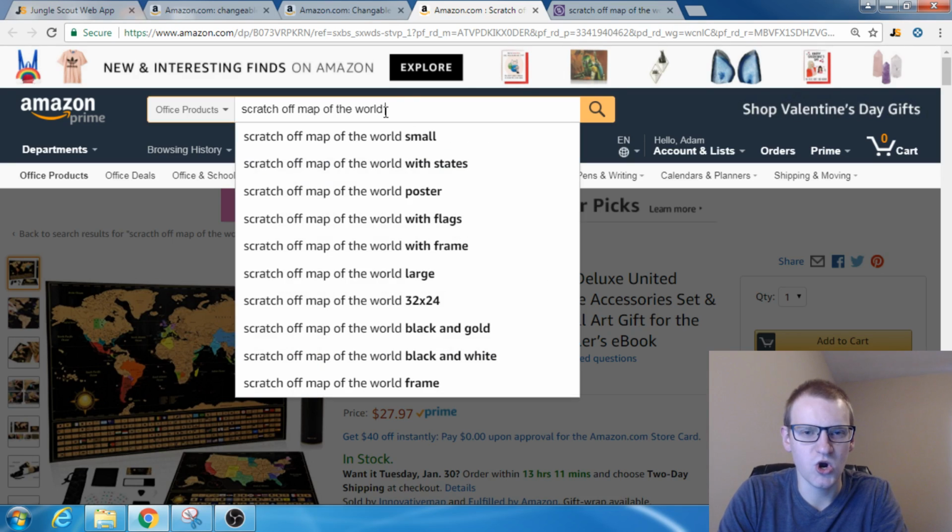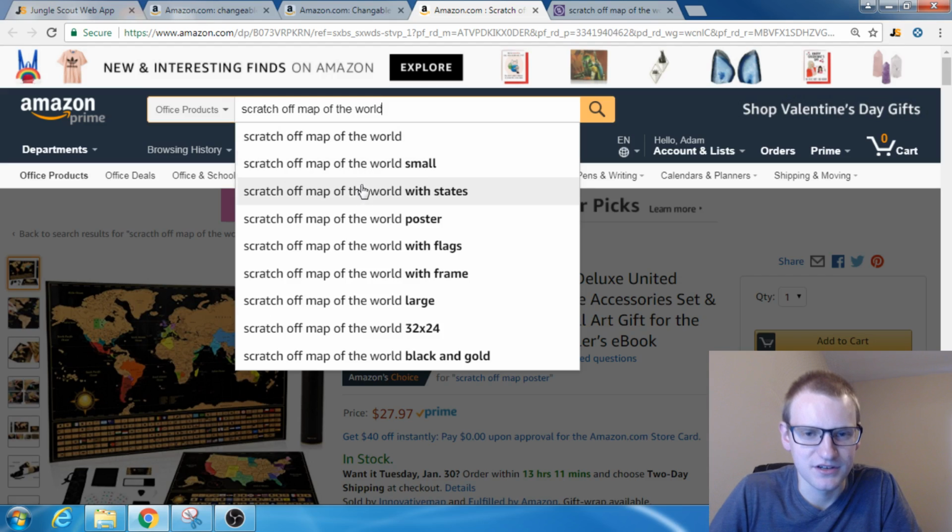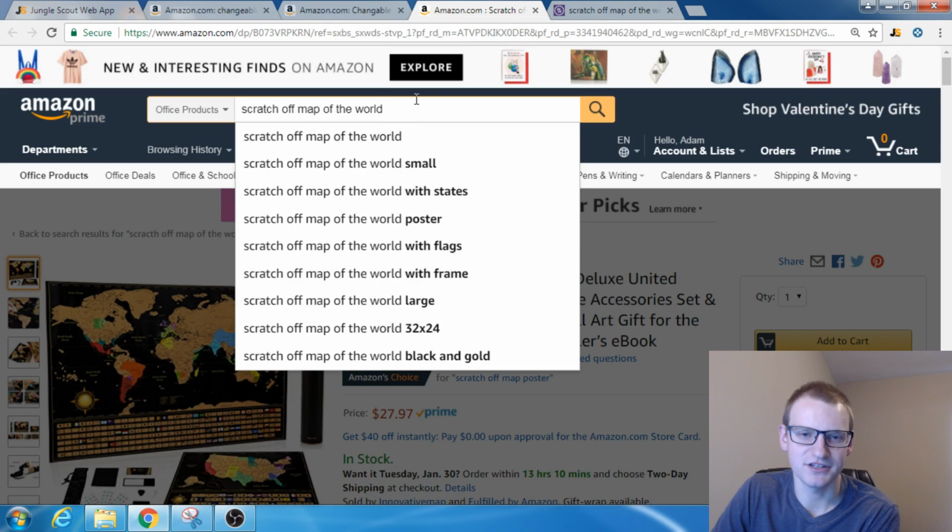Pro tip. Right here, scratch off map of the world. You can see what it autofills. These are the autofills, and so you can see what people are actually searching for, okay? If you see a product on here, you might want to check these out and see if anybody's actually doing this. Like maybe scratch off map of the world is a really good thing to go into.